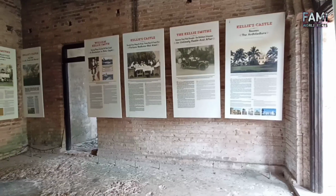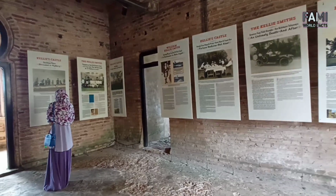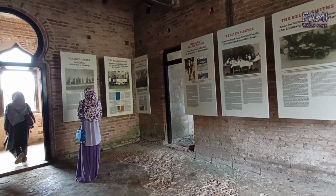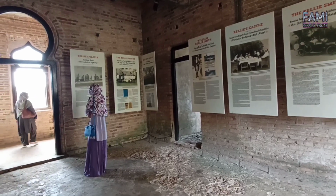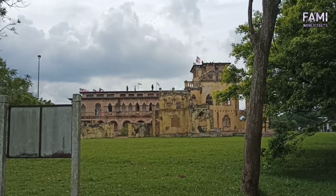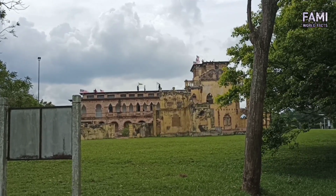The historic value of Kellie's castle started to be appreciated in the late 20th century, as it should be the largest colonial house ever built in Malaysia. The granddaughter of William Kellie Smith, Frances Boston Smith, has visited the mansion and donated the old photos of Kellie's house that were previously presumed lost. Old photos give a clearer picture, literally, of how Kellie's house was before it was destroyed by bomb in 1942.